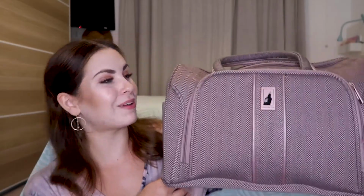I'll first share the bag I use when traveling. This is my London Fog carry-on bag. I did a full haul on all my London Fog luggage sets, so you can check that out. I'll post the card up there at the top. I really love this as a carry-on bag. I think it has a lot of space, and it also doubles as almost like a little purse. So it has this front zipper and side pouches and a few pouches on the inside as well. So everything fits just perfectly in here.